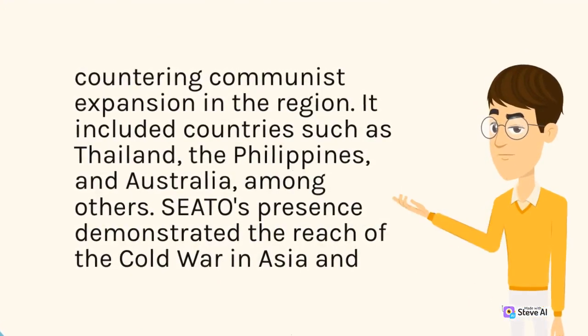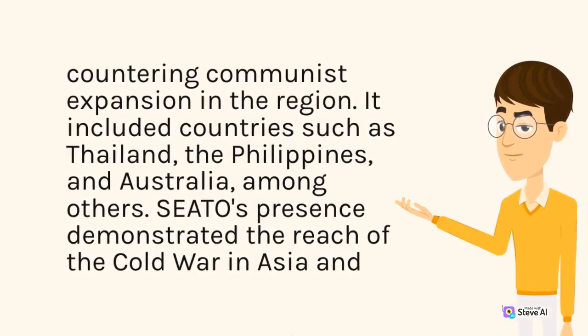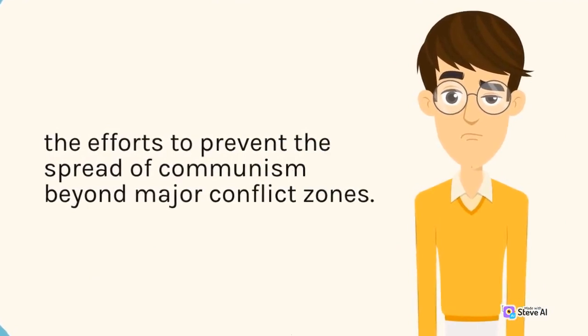SEATO's presence demonstrated the reach of the Cold War in Asia and the efforts to prevent the spread of communism beyond major conflict zones.